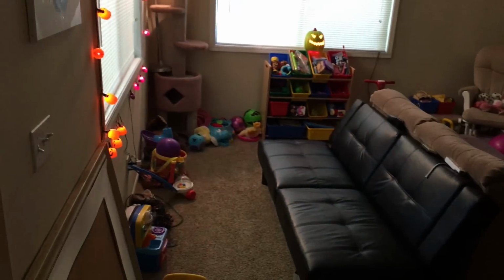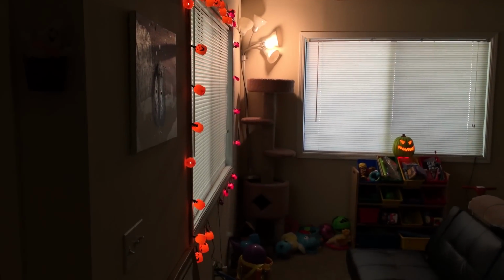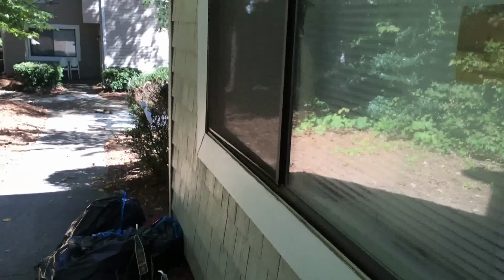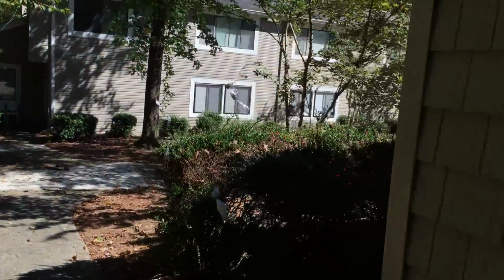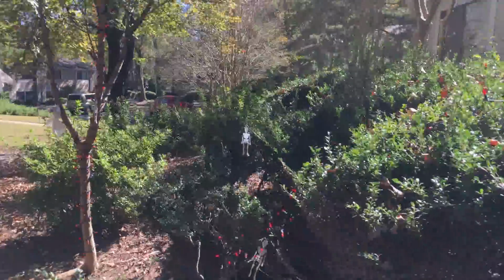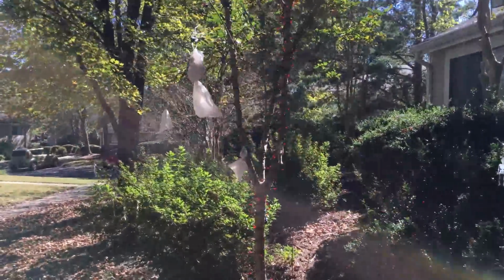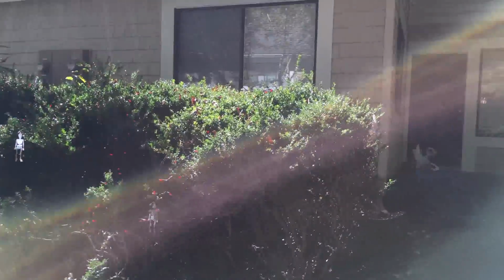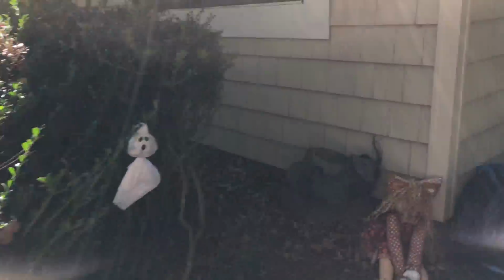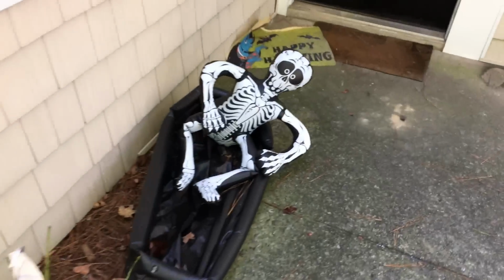Also, I guess I have to show you the lights outside, even though it's bright out. I'll show you that, which reminded me I forgot to show you the backlight on the TV. You see the ghosts? Exciting, huh? It's Halloween.